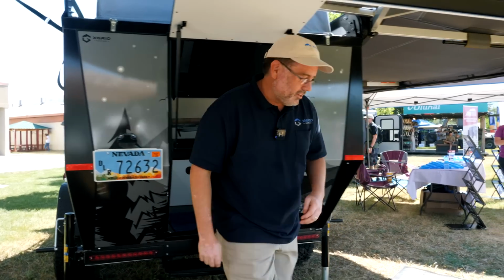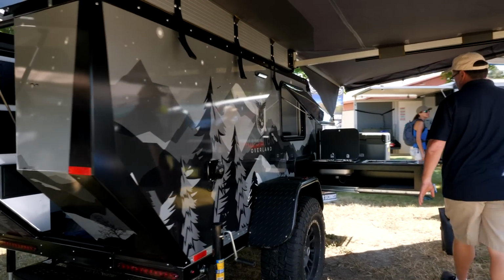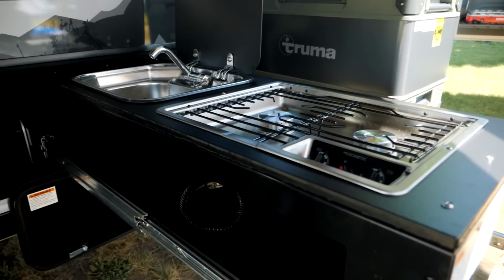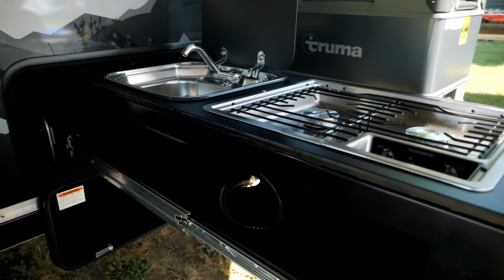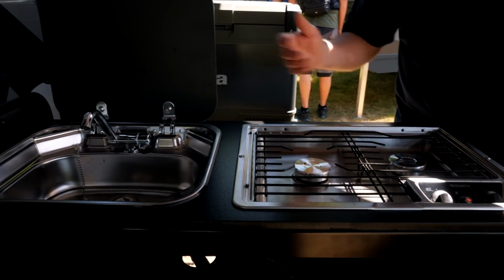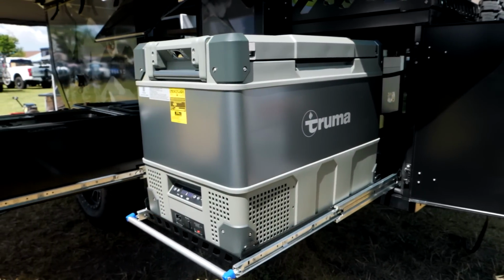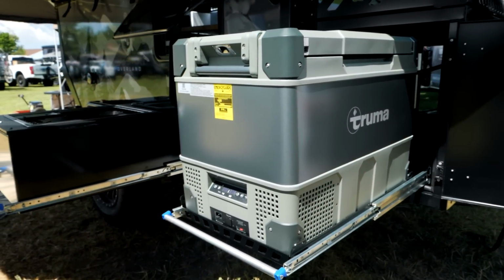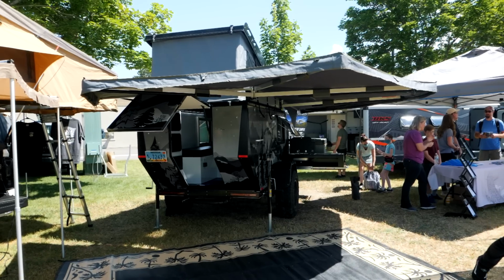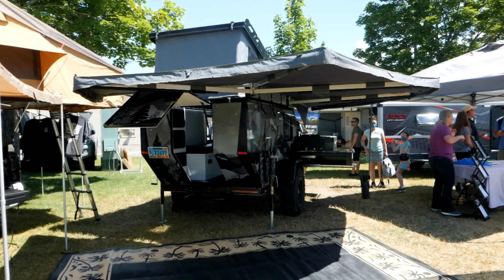All right, if you take a look around the outside here, you have our outdoor kitchen, your Dometic 2-burner stove. We have 37 gallons of water in here with your outdoor kitchen. And we are using the Truma combi hot water heater and furnace. We have hot water to the sink. We have our 69-liter dual zone fridge. So you have fridge, freezer combo. And this is of course all covered by your pneumatic 270-degree awning. Nice cargo rack up front for storage and firewood.